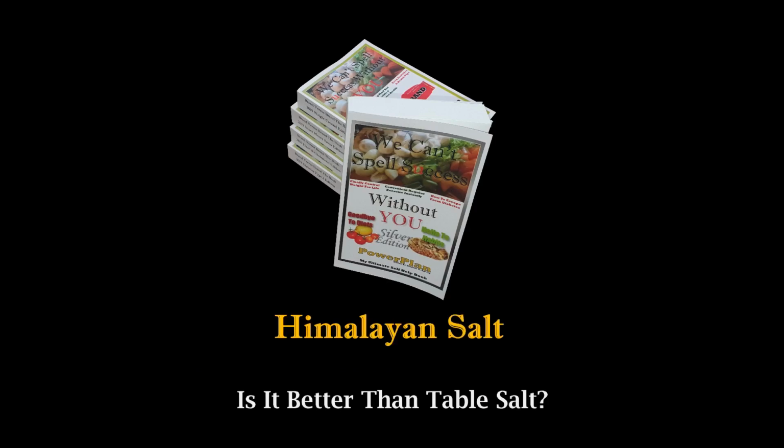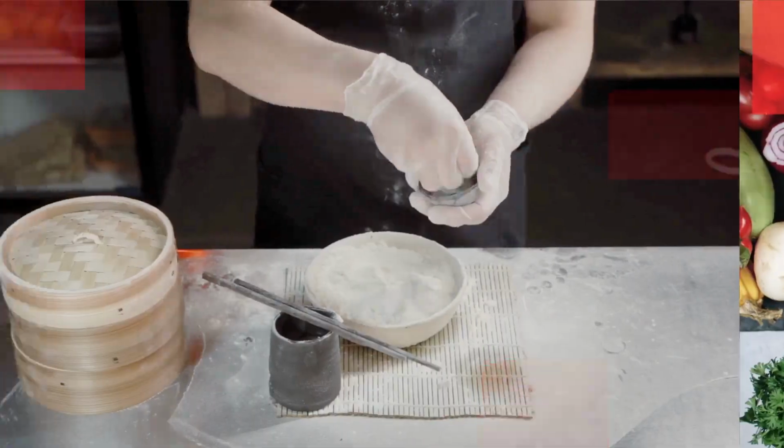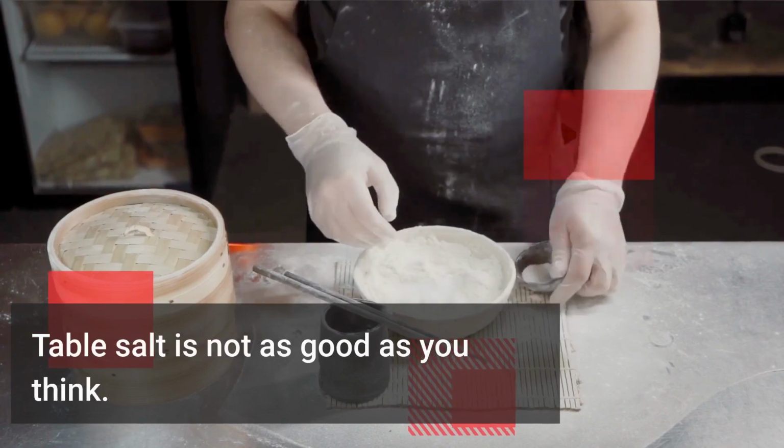Himalayan salt, is it better than table salt? Table salt is not as good as you think.